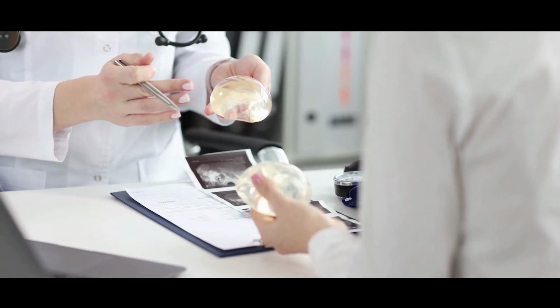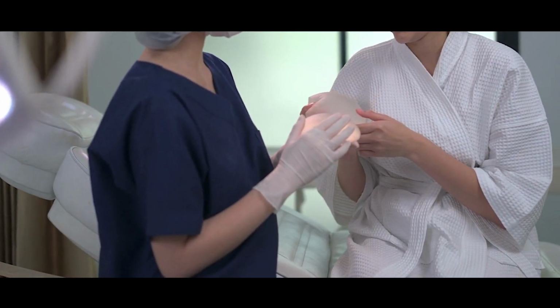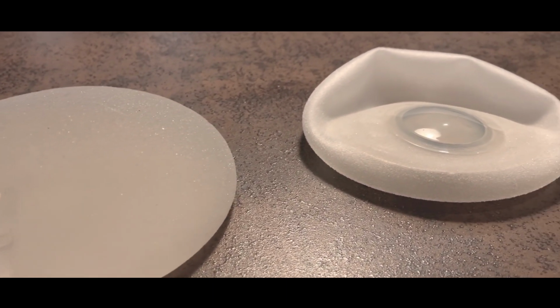Broadly speaking, we can do any form of reconstruction either in the immediate setting, which is at the same time as the cancer operation, or in the delayed setting, and that is after you have completed all your cancer treatment. So you'll have your mastectomy first and you'll go flat, and then about a year or any time in the future really, whenever you're ready, we can do a reconstruction for you. So one of the options is what we call an implant-based reconstruction, and that essentially uses an implant. So let's talk about, first of all, the timing of your reconstruction and what kind of implant you can use.